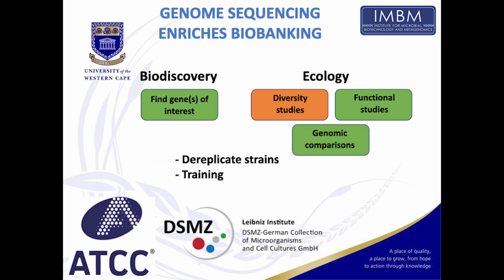So the other thing that is very useful in having the sequence information is to de-replicate strains in your collection to make sure that you've got representatives from the myriad of genome types that you can find. And the other thing that I find really important is with all of this sort of culturing and DNA isolation and sequencing and analysis going on, this is a fantastic opportunity to train technicians and interns and students and to build local capacity in this regard.